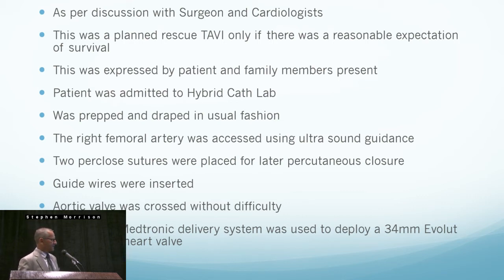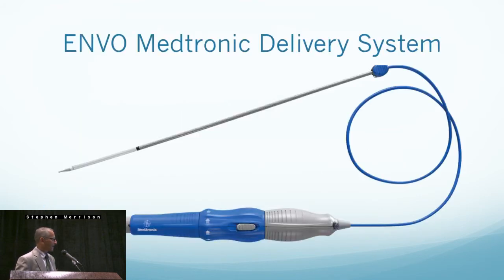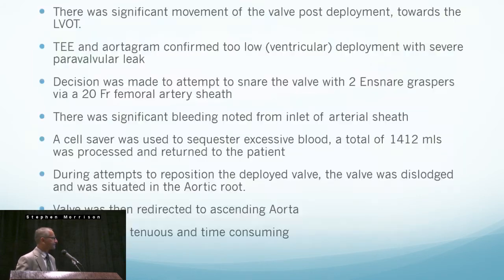Right femoral artery was accessed using ultrasound guidance. 2 pre-closed sutures were placed for later percutaneous closure. Guide wires were inserted. Aortic valve was crossed without difficulty. The Medtronic delivery system was used to deploy a 34mm Evolut R Medtronic heart valve. That's the delivery system. There's no significant movement of the valve post-deployment towards the left ventricular outflow tract.